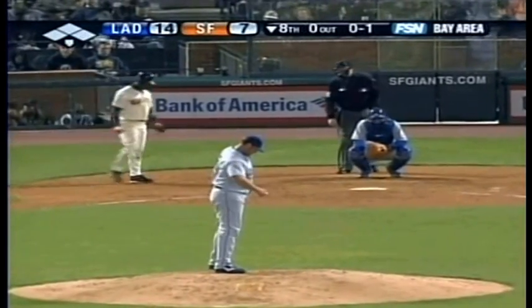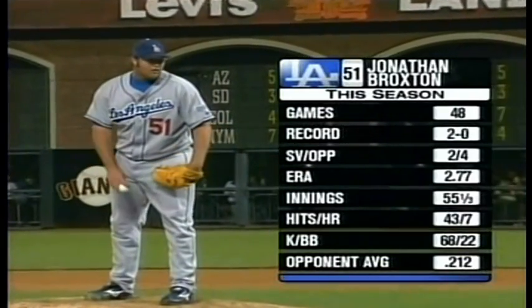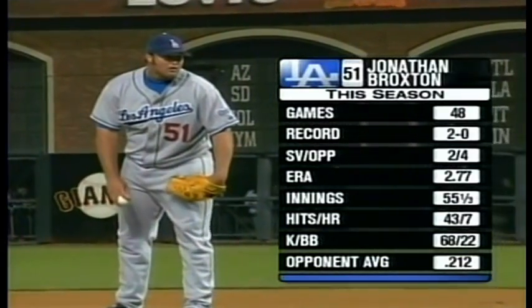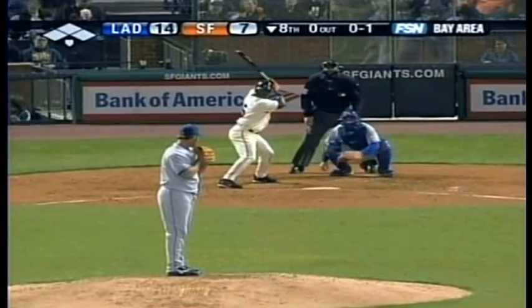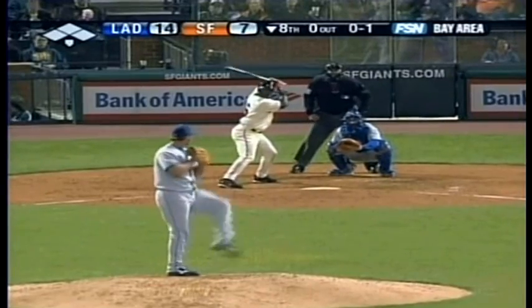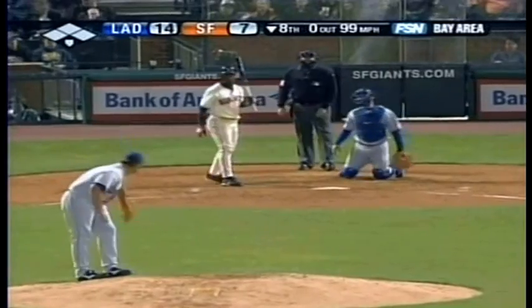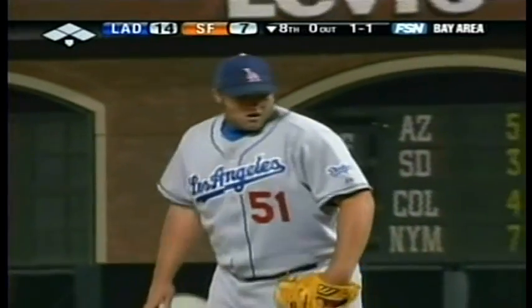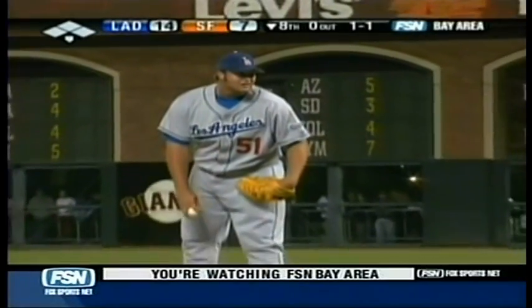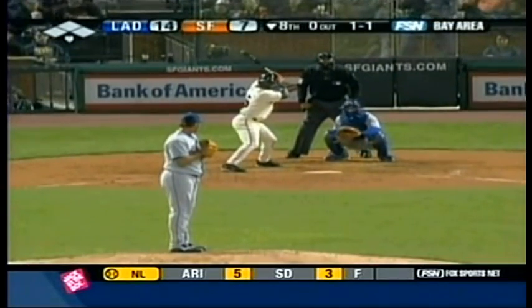Jonathan Broxton is the new pitcher facing Ray Durham. You see the numbers: 68 strikeouts in 55 and a third innings against 22 walks. He's got strikeout stuff, obviously. Throws hard, mid 90s and above. Dodgers got Broxton from the San Diego Chargers. Now he's a big fella. Offensive lineman. This guy is huge. He's big like Texas.